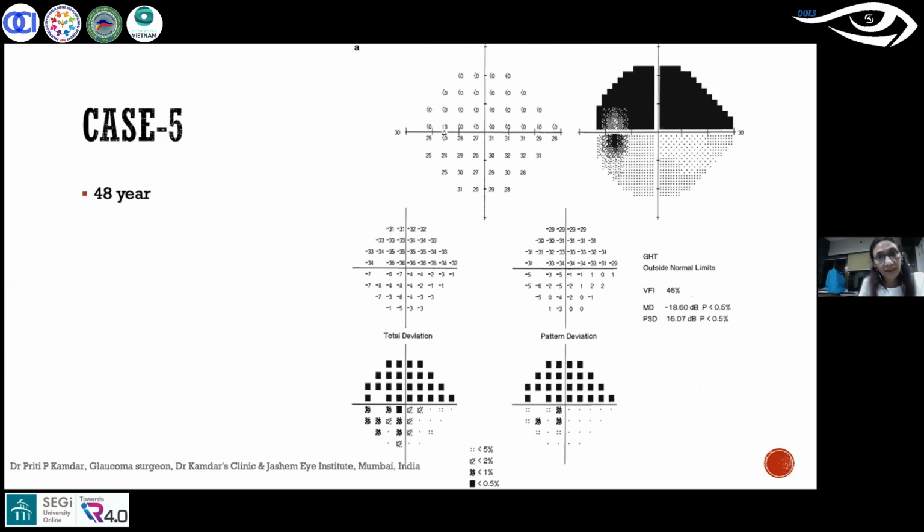So you will have to prognosticate. This will help you tell him that whatever treatment I do, your vision may not come back to normal. It may recover, but it may not come back to normal ever if it is an ischemic optic neuropathy. So these are the representative cases where I was helped so much by perimetry, and that's why I have shared them with you.